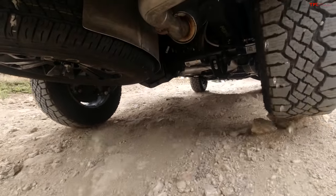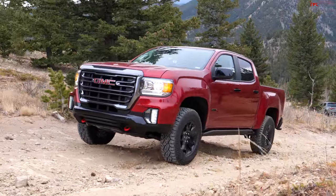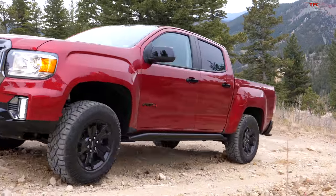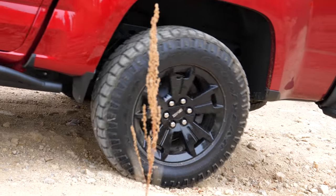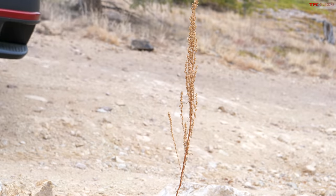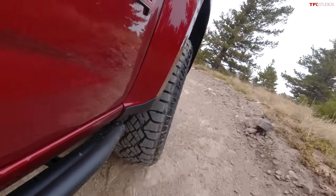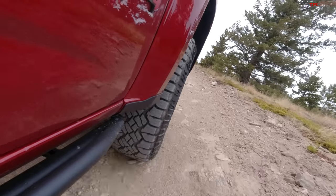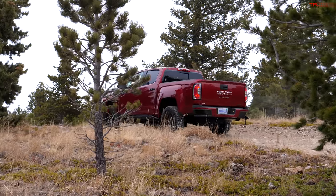And it's interesting because it kind of cuts the difference between them, right? Totally. I mean, it does not have the fancy shocks of the ZR2. Nor does it have the front and rear lockers. Right, but everything else is really kind of stout and built. And did you notice almost any slip? No, this has been doing fine. This section here has a lot of loose dirt on top of hard rock, which is actually pretty challenging, especially for all-wheel drive systems. This one's not challenged at all. These tires have super grip.